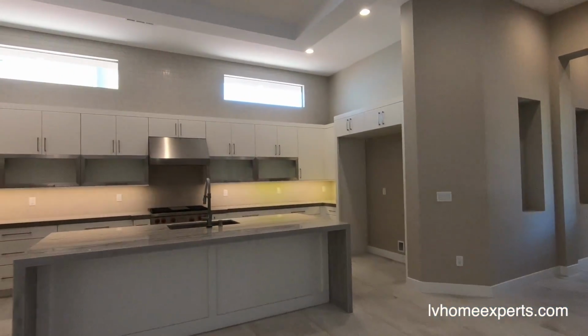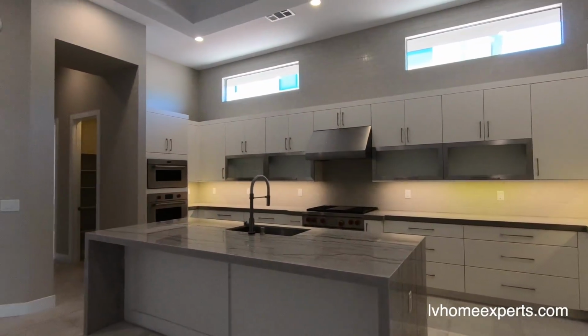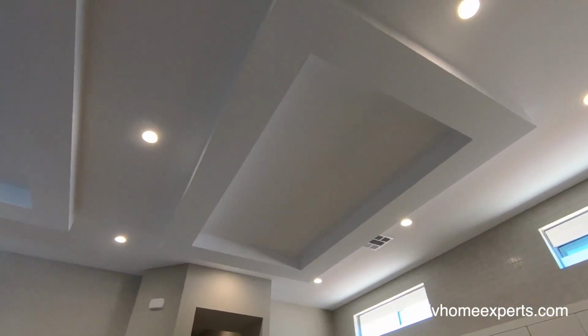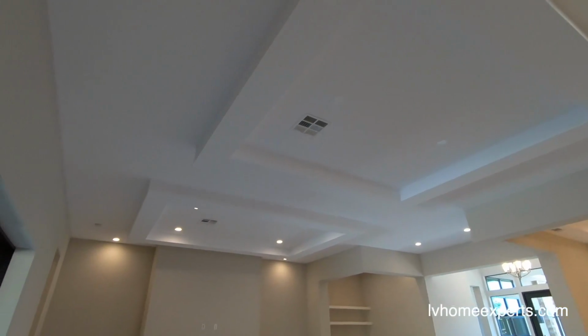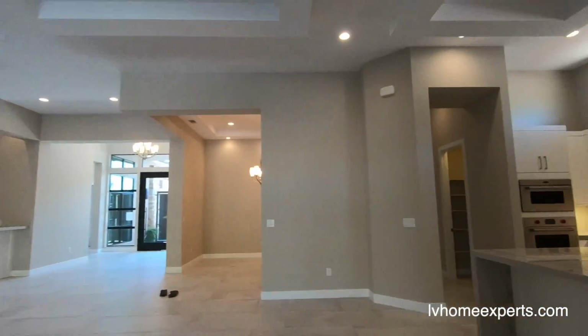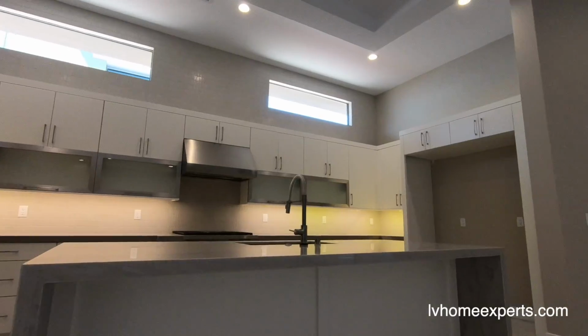Wow, look at this kitchen. Isn't this kitchen to die for? And take a look at this. You got your tray ceilings or your pop-outs. The whole living room. Isn't that gorgeous? This island, I love the color of stone of this island.